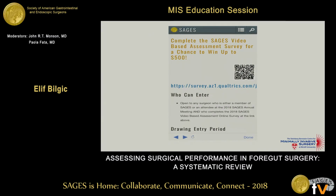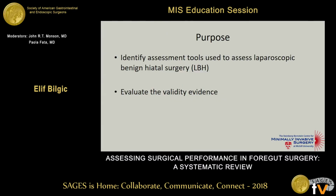One of the ways in which we could assess skill is using video-based assessments. Maybe some of you have seen this in the SAGES app, but SAGES is prioritizing high-stakes video-based assessment as a part of a Masters Series in order to verify competence. And in order to implement any form of assessment tool, we first have to determine what's out there for us.